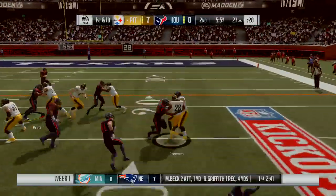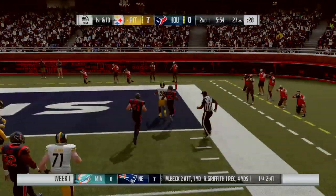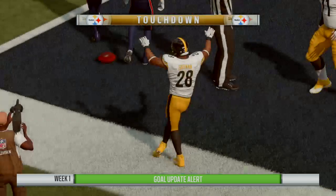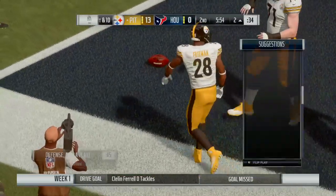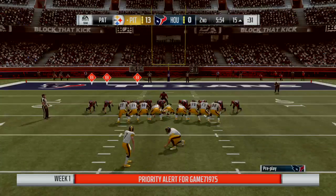Freeman, so quick on the spin. He's spinning, man. And he's going to take it in for a Steeler touchdown. A great effort there. 27 yards. And the Steelers find a way to stretch their lead.